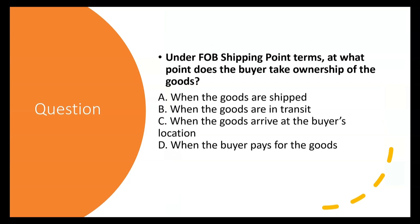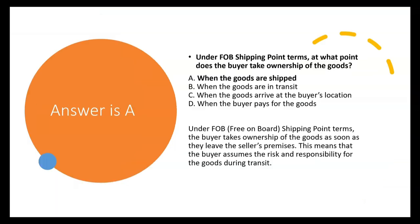Let's try this. Under FOB shipping point terms, at what point does the buyer take ownership of the goods? A, when the goods are shipped. B, when the goods are in transit. C, when the goods arrive at the buyer's location. Or D, when the buyer pays for the goods. And the answer is A, when the goods are shipped, because under FOB shipping point terms, the buyer takes ownership of the goods as soon as they leave the seller's loading dock.